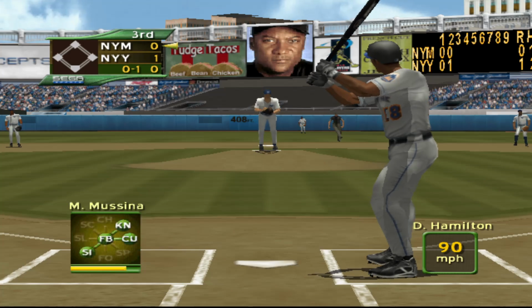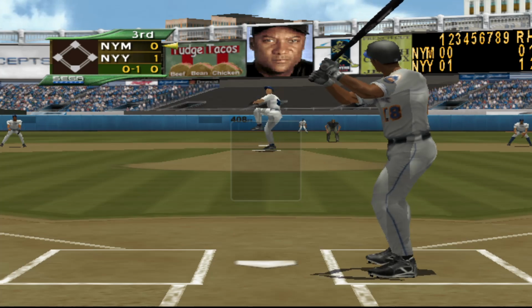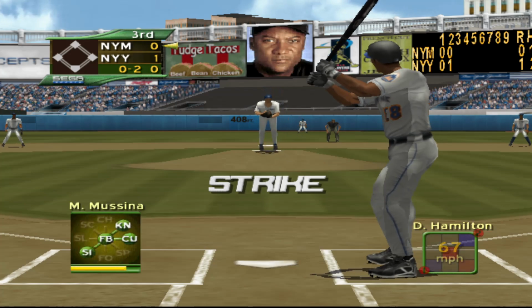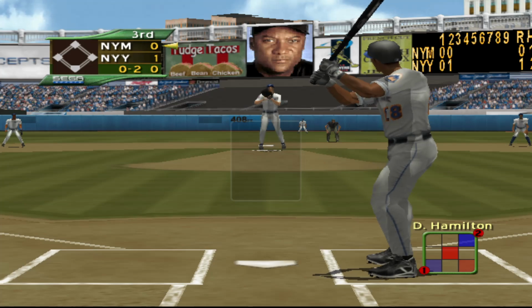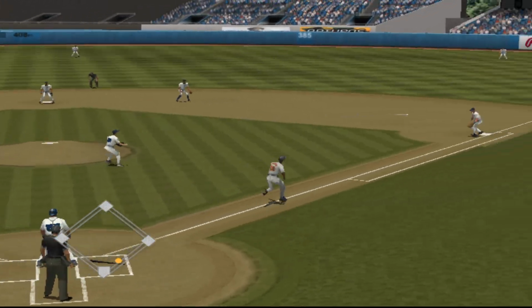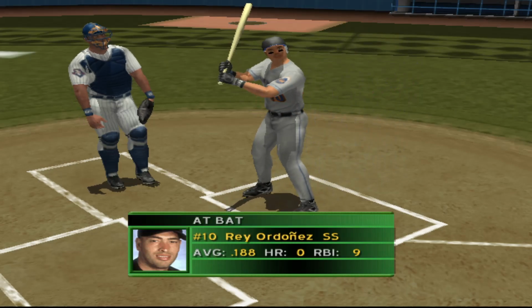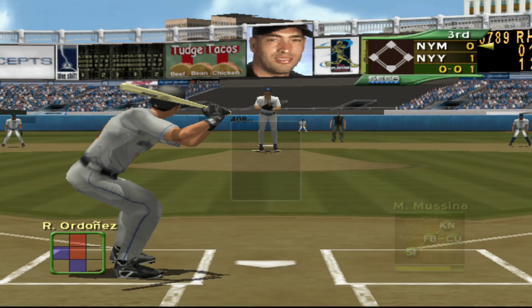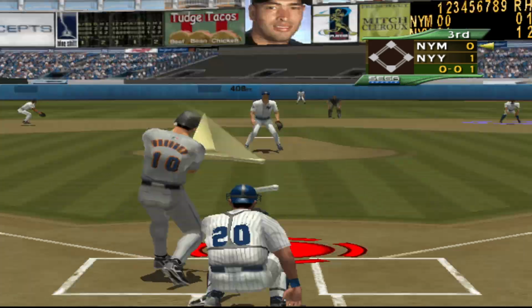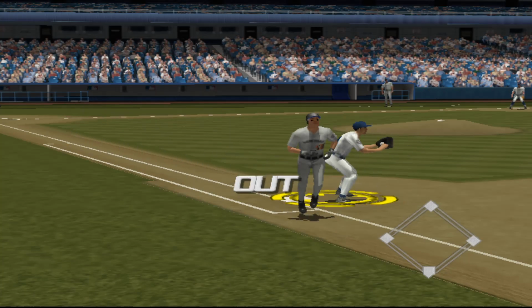A hard hit liner to deep right, but foul. That pitch just nips the high inside corner. 0-2. To first. The throw is in time, and he's out at first. Ray Ordonez will come to bat. Ray Ordonez. Hit on the ground. The throw to first. The throw's there, and he's out at first.